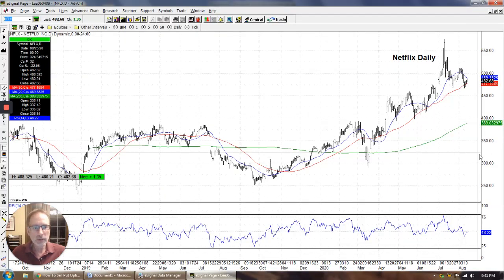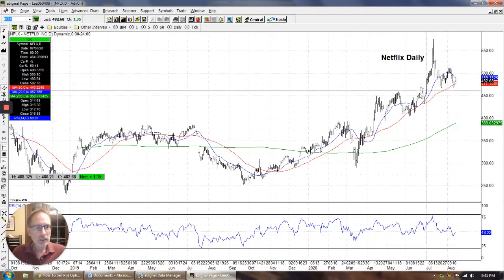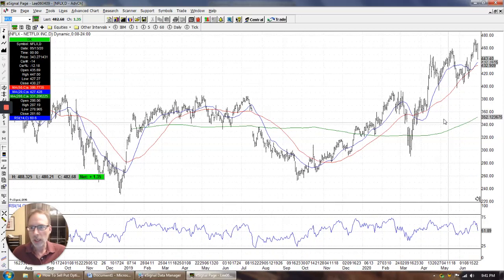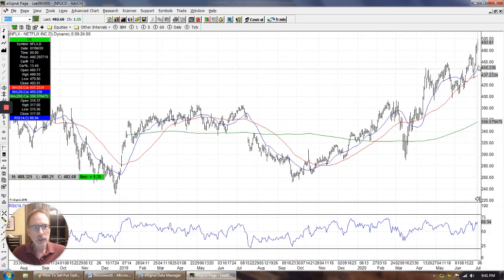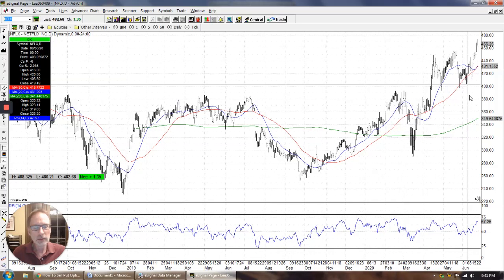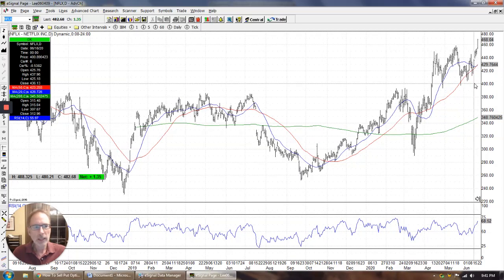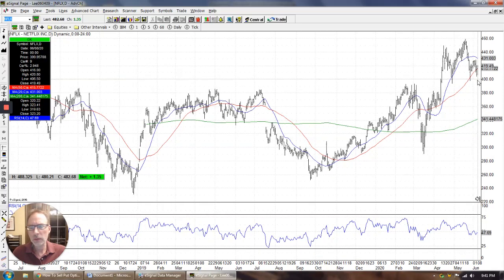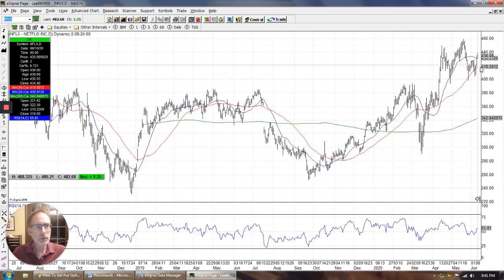But just in case, let's go back and look at the chart. Say this was June. Where are we? Okay, so right around here was June 10th. So let's just back it out so we can see what it actually looked like at the time of the trade. And a couple more days here. Okay, so this was around June 10th or so. So this is what I saw on the charts. Got in here. And so at $431 or so, that's where Netflix was at the time.